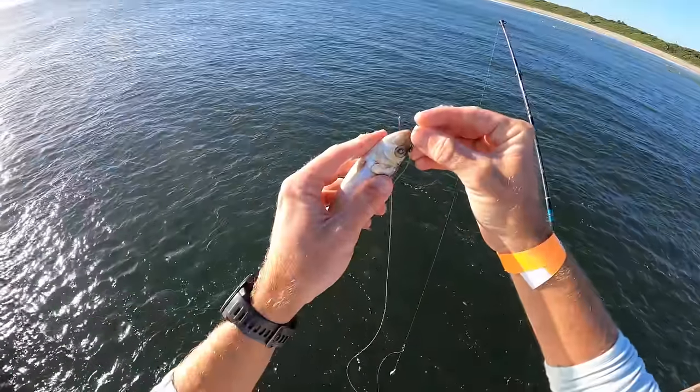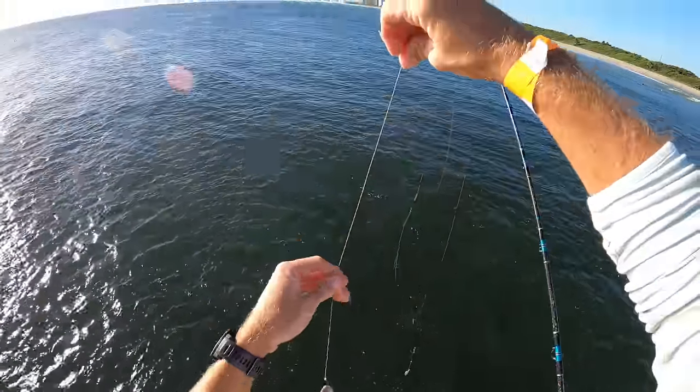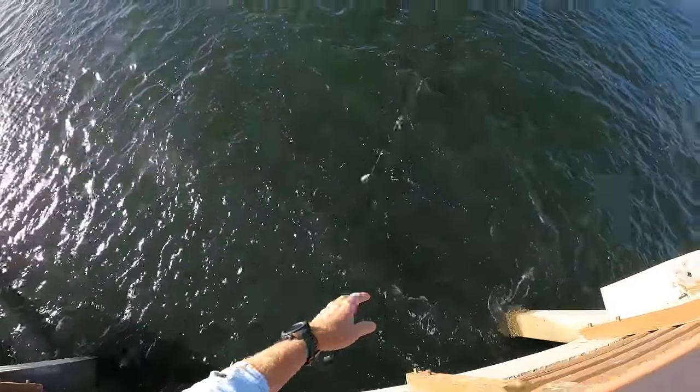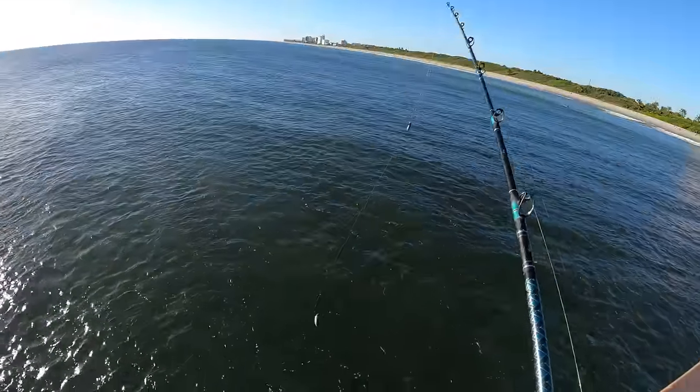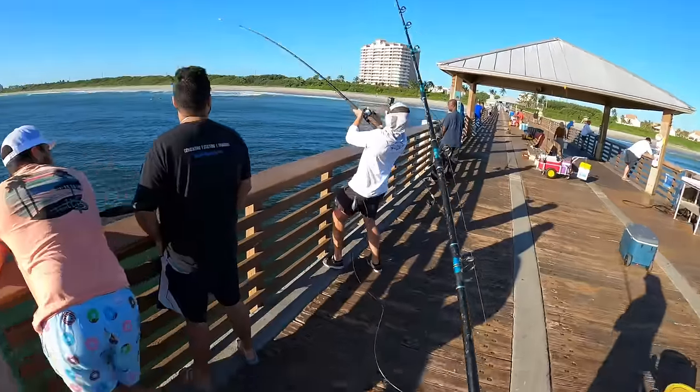Okay, let's try this again. I'm gonna do a little 3-0 circle hook through the nose of this sardine. Drop my leader down to 40. Seen a lot more people get hit. I also went to a longer leader. Probably gonna be a pain to cast this long, but I'm gonna give it a shot anyways. Whoa, hook set, dude.